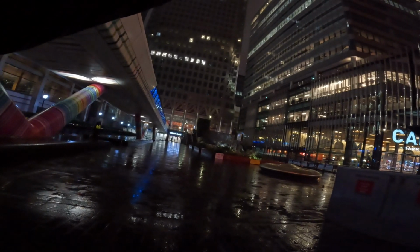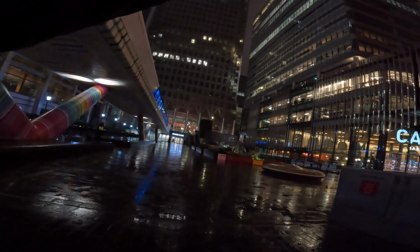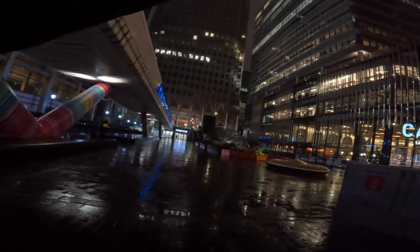If it would focus, that is. Fucking pathetic. It's like the only problem I have with this camera is the autofocus. Never used to be that much of an issue. Well, I guess I started to notice it more.